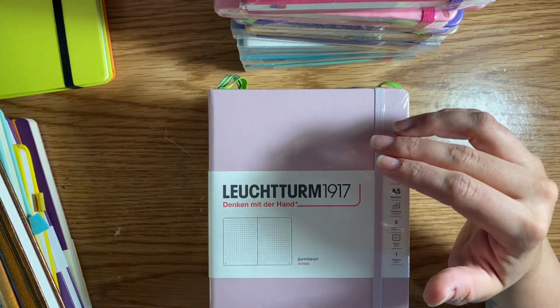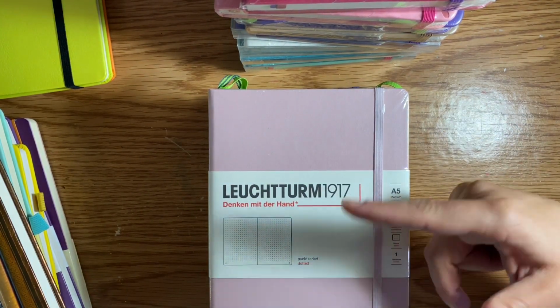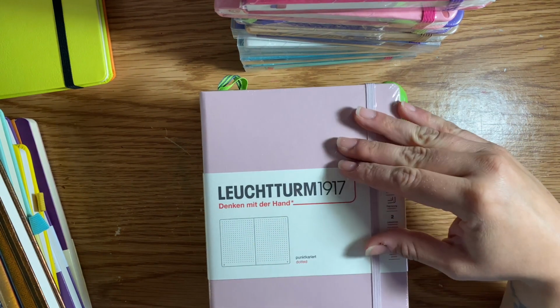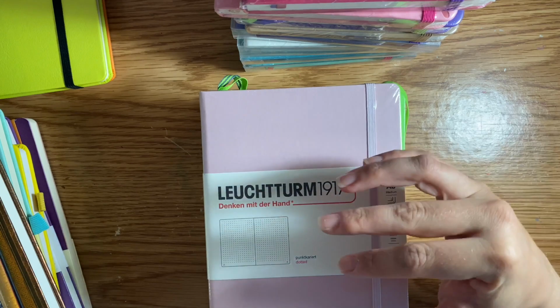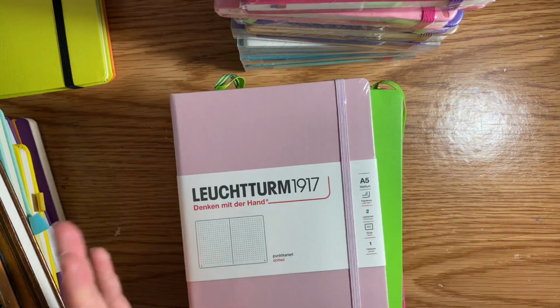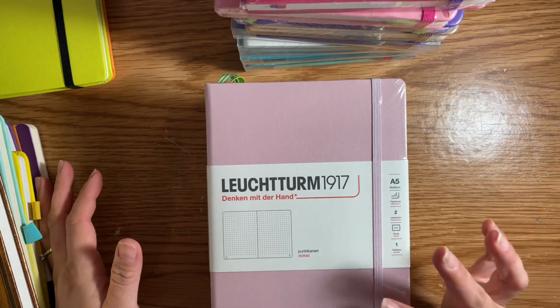The most common thing I do if I want to mark a page is use the bookmark that comes in the journal, or I washi tape a corner of the page so I know which page I'm on. These ones are all bullet journals before the official bullet journal by Leuchtturm. So again, all of these notebooks, I can't say they're all A5 size because some of the new ones are not.